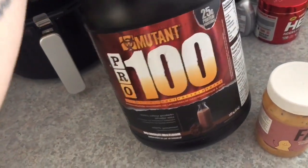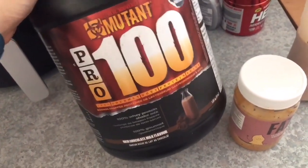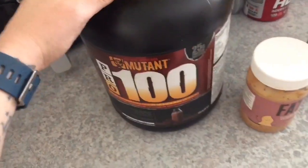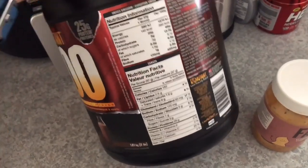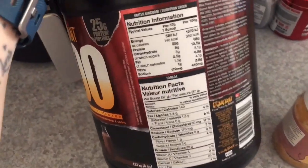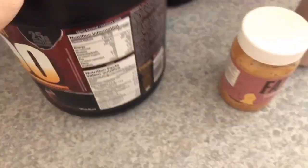40 grams of the Mutant Pro 100. I like to mix this one with ice, because with water or almond milk by itself, it's a very thick protein. It doesn't really blend all that well, it stays really chunky. So I like to blend it with some almond milk and some ice in a blender so that it's nice and milkshake consistency, I guess. So these are the macros here, so pretty decent.